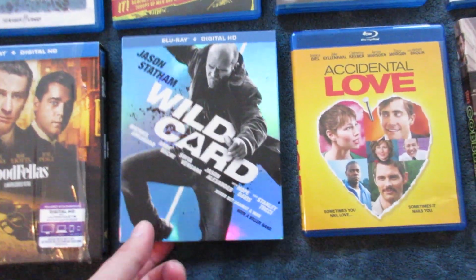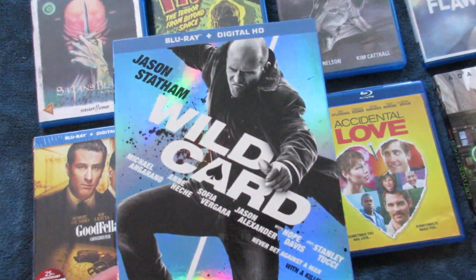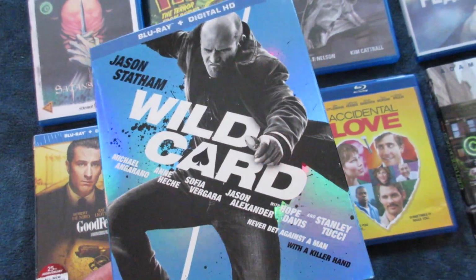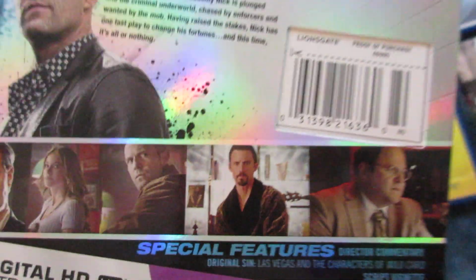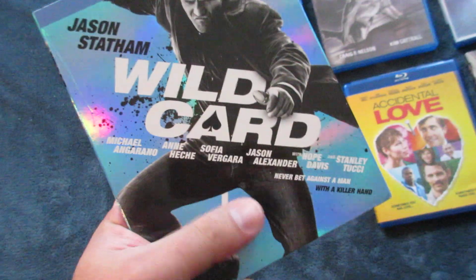Next up is Wild Card. I like that foily cover right there with Jason Statham. A whole bunch of recognizable people in here. Anne Heche, Sofia Vergara, Jason Alexander, Hope Davis, Stanley Tucci. And then this guy, Milo Ventimiglia, I think he's the lead bad guy in here. And I think, from what I've heard, he's in the majority of the movie, but it's kind of weird that he's not on the front cover.